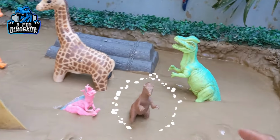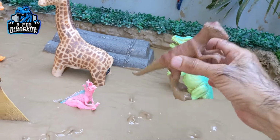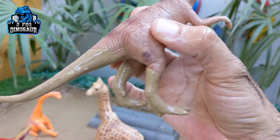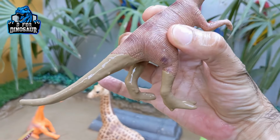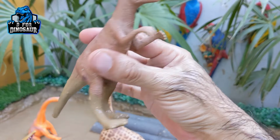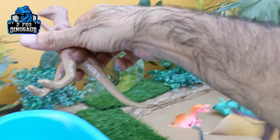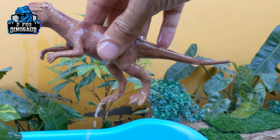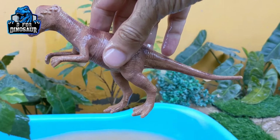The next one we have is Pachycephalosaurus. This thick-headed lizard is a big dinosaur. As you can see, he's big, but has a muddy tail. So let's clean him, guys. Here we go, Pachycephalosaurus.